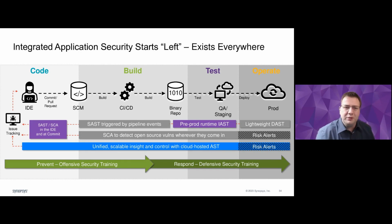We have to prepare for those to evolve and for us to scale. So we're going to do that with an AST, an application security testing platform, that enables us to be a little bit more flexible with the tests that we run and how we deploy and how we scale. We'll get some additional risk analysis, like I said, from the pre-production runtime tests that we're already doing. So we'll get extra security insight from our IAST, and then we'll focus on that developer security enablement.